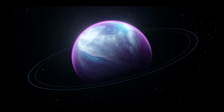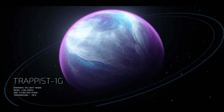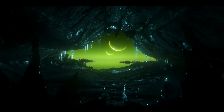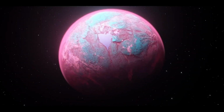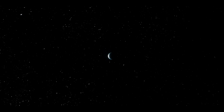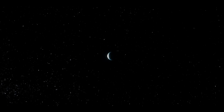But this system has a catch. Each of the planets are theorized to be tidally locked, with one side stuck facing their sun and the other side permanently exposed to the cold void of space. Such temperature extremes could make it hard for life to find a foothold. But in the right conditions, one of these worlds could hold vast oceans on the sun-facing side, where the star's heat is just enough for liquid water.